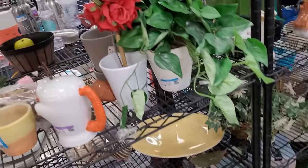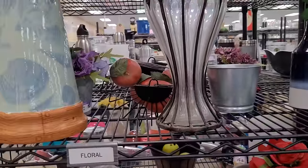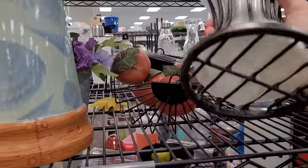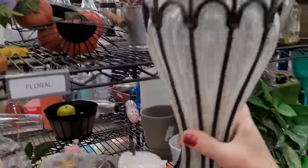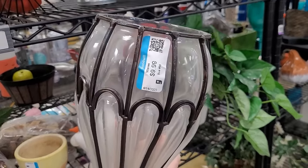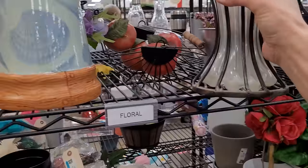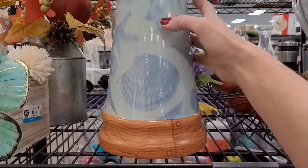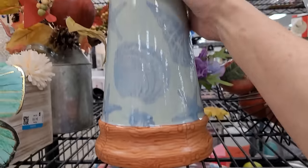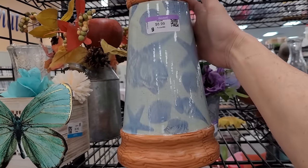I noticed this lovely cased bubble glass, cased in a metal wire frame. I do have a lot of vases in my booth at the moment. It's not something I'd really want to ship, and it's $10, so I am going to leave that on the shelf. This is interesting. It has a hole in the side there.